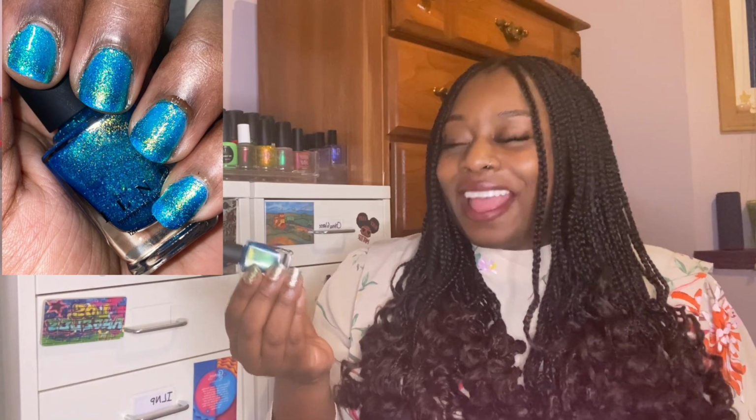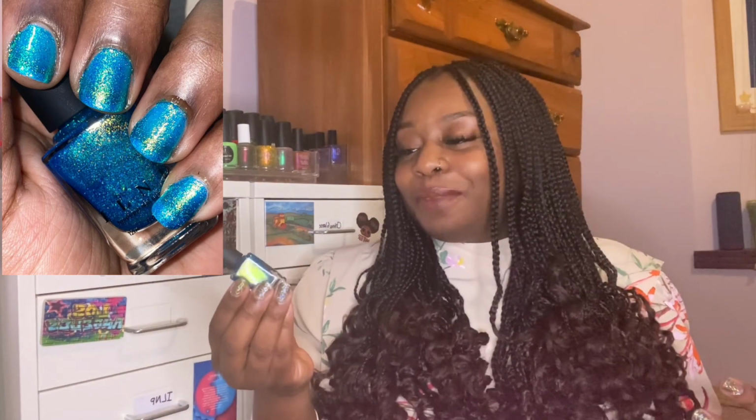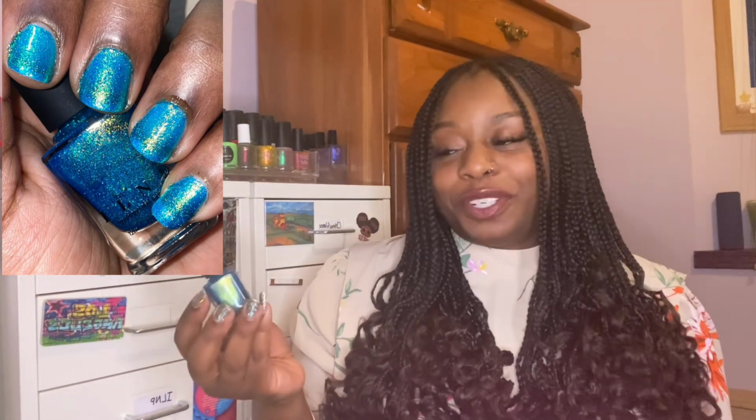This did come out in their summer 2021, I think, part 2 of their summer, because they released 2 collections for each season. It is just one polish that I don't really need to get backups of because ILMP doesn't really discontinue their polishes. But yeah, I think it's just a staple that I'm going to have to wear every summer. So that was ILMP's Blue Lagoon.